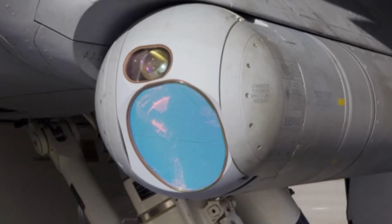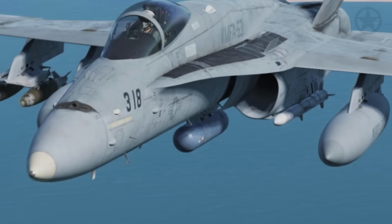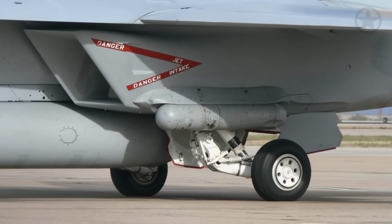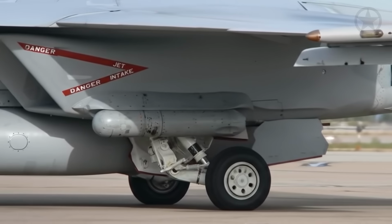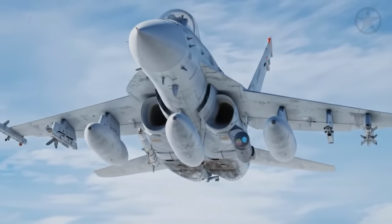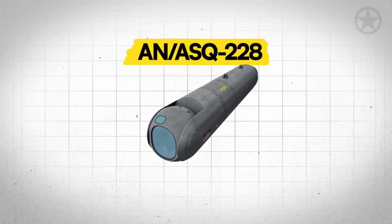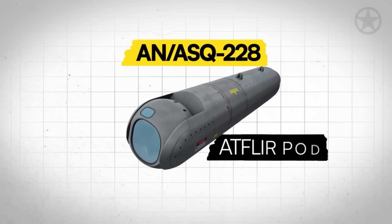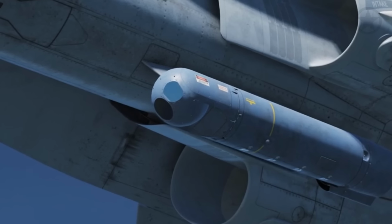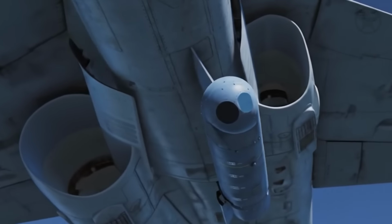They would have remained invisible if not for the high-tech targeting pod hanging beneath each Super Hornet's right intake, a system that can turn night into day and make solid rock seem transparent. If you look here, you will see this pod. This is called the AN/ASQ-228 Advanced Targeting Forward-Looking Infrared, ATFLIR pod, which provides unparalleled targeting precision to carrier-based strike aircraft.